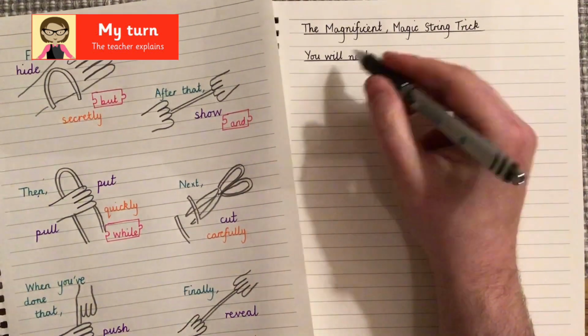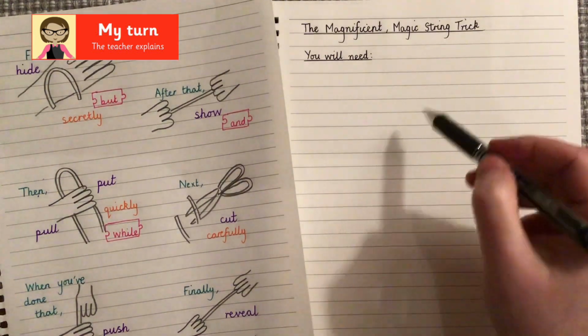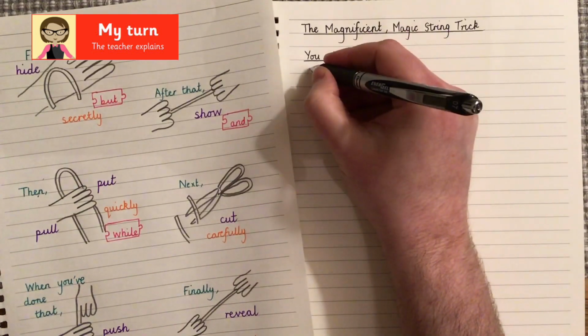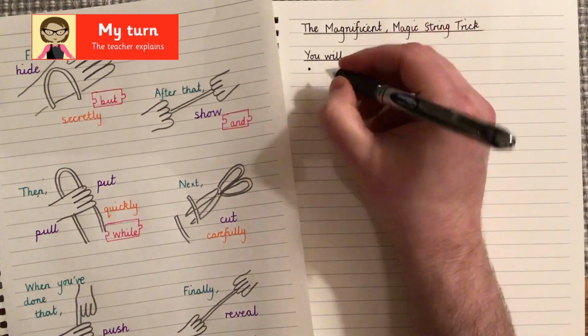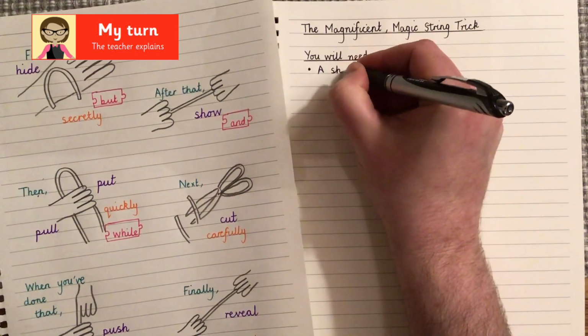And there are different ways you could do your equipment list, and how you present your instructions is very much up to you. You could do a picture of the different items with labels, like in that waggle we saw. You could use numbers, or you could use bullet points. I think I'm going to start with bullet points, and I might add pictures on later on after I've finished. So what will they need in my trick? Well, you'll need a short piece of string.